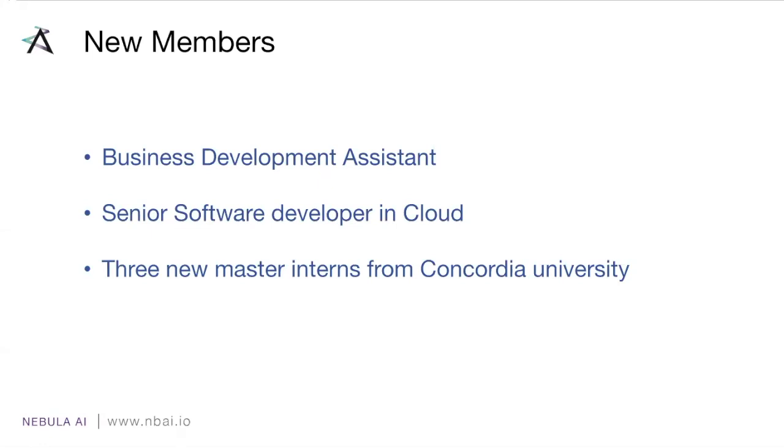We have another senior cloud software developer who joined us recently, about 1 month ago. And so far so good. I was very happy that he replaced some of my role in the coding and the architecture.